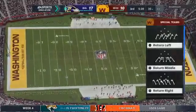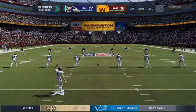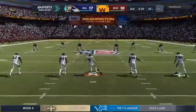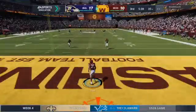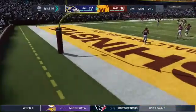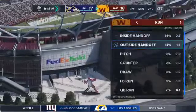A good drive gets them inside the 5, but they could not punch it in. And credit the defense, too. Make sure that happens because that was the old bend but don't break approach. Made sure they contained them when they absolutely had to and forced the field goal attempt that went through. And they will watch this one land in the end zone. That'll be a touchback. At their own 25-yard line.